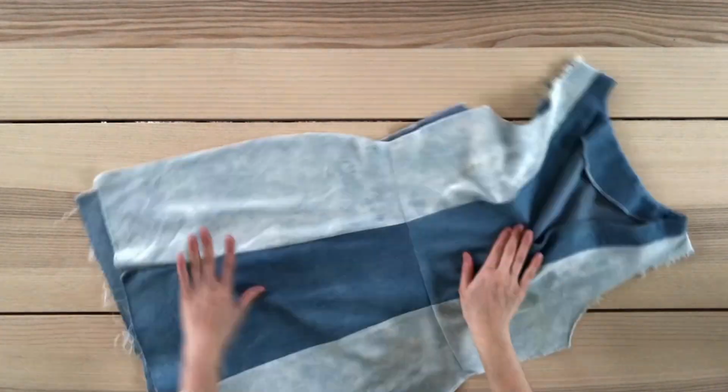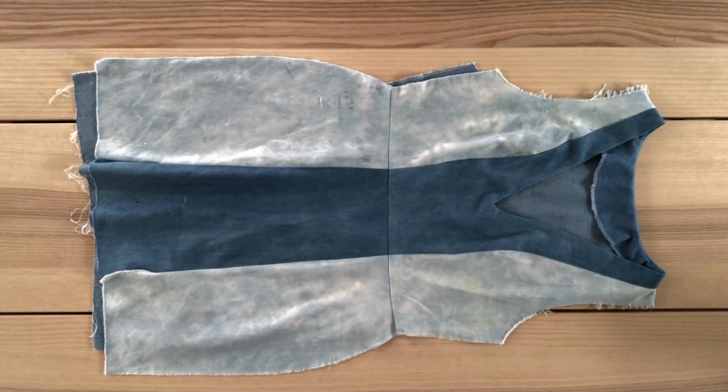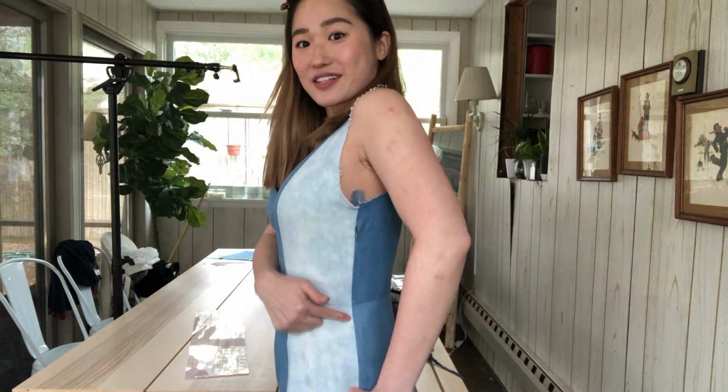I've pressed my neckline, and now I can finish sewing the rest of the dress. I'm going to sew the right side seams together and insert this invisible zipper to the left side. Okay, so I have the zipper installed and I'm pretty happy with how it's turning out. These seams are lining up perfectly.